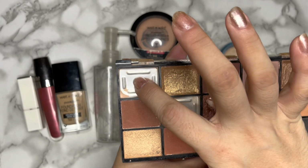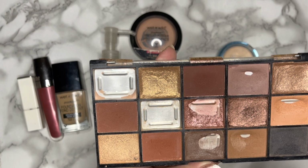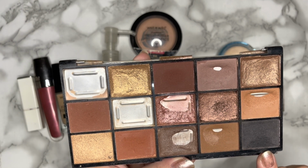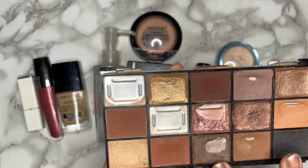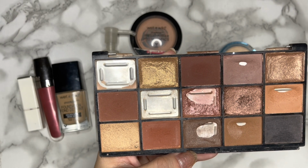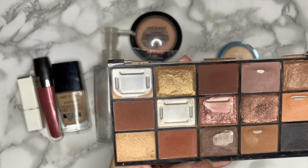So for this one, I used that 20 times. For the black shade, which I've been using as an eyeliner, I used that 14 times. And then for this brown shade, I only used that twice. And then for this shade, this is a pink shimmery shade, I used that 4 times. And then this shade, I used it once.